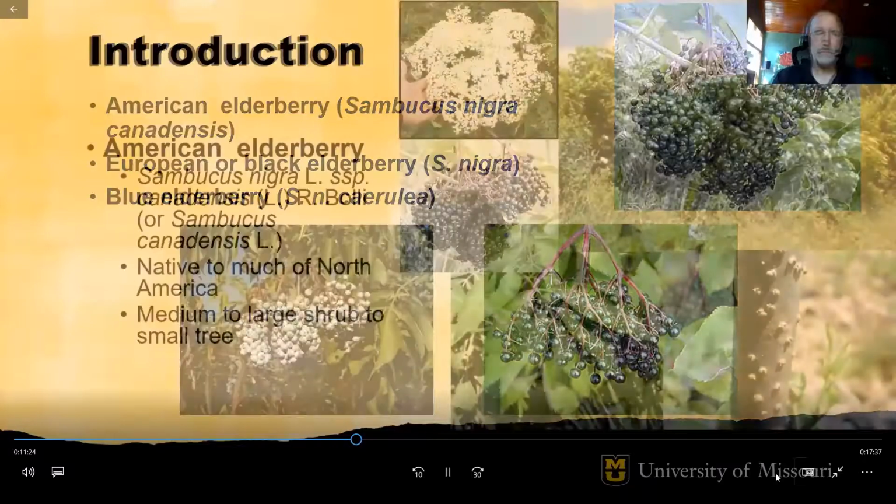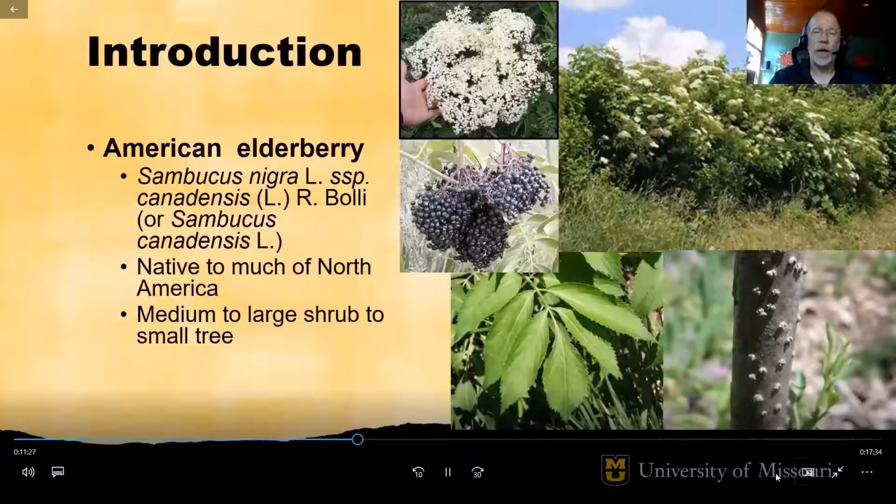The American elderberry is the elderberry of primary importance for the eastern U.S. This particular species of elderberry is found across much of eastern North America, from the Atlantic seaboard to the Rocky Mountains, and then from the Gulf Coast north into Canada. And in its native habitat, it forms a medium to large shrub to a small tree.